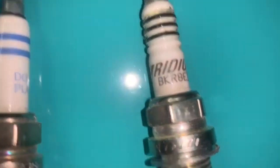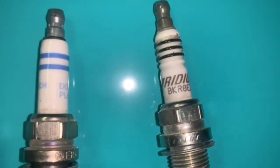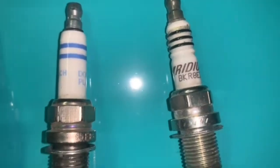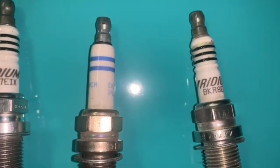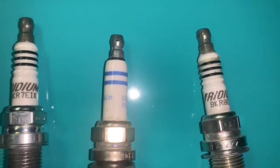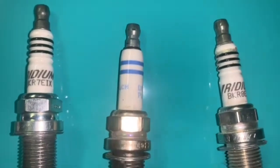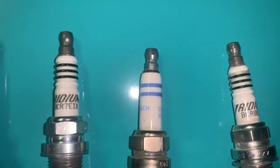eights. When it's an eight, the higher the number, the colder the spark plug. So if you're running a really heavy tune, it's really good to have colder spark plugs for pre-detonation. That just basically means it's so hot in the combustion chamber that you'll get some firing before the pistons and the spark plugs do their job.